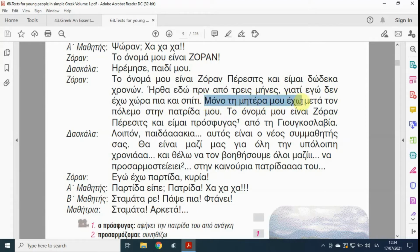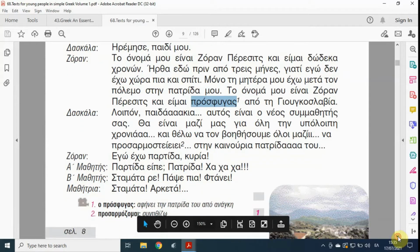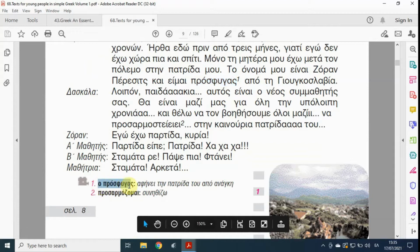Μόνο τη μητέρα μου έχω μετά τον πόλεμο στην πατρίδα μου. Right? Okay, so I only have my mother after the πόλεμο, you know, polemic, it's a war, after the war in my home country. Okay, το όνομα μου είναι Zoran Peresic και είμαι πρόσφυγας. So πρόσφυγας. Okay, there's a little explanation of what πρόσφυγας means at the bottom here. Here we go. Oh, πρόσφυγας. So, right, αφήνει την πατρίδα του από ανάγκη. Okay, so he left his home country from necessity.